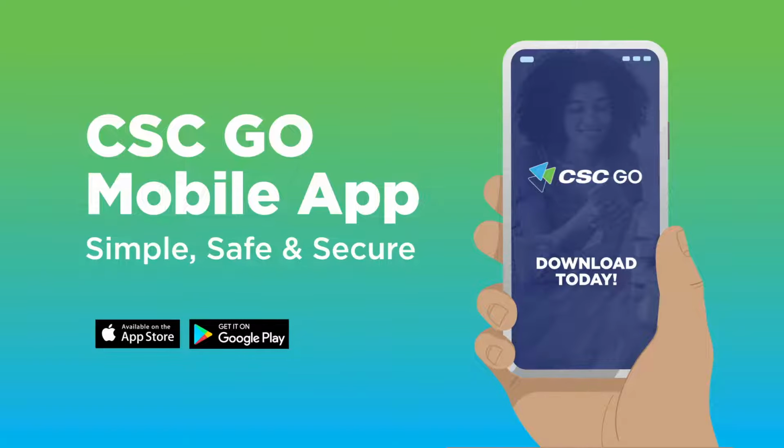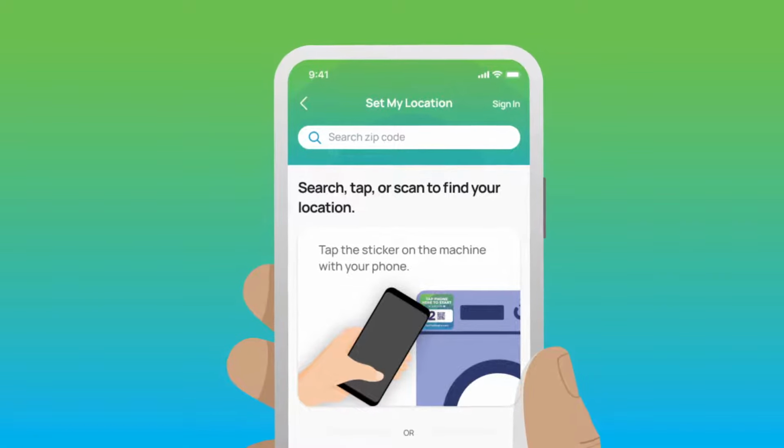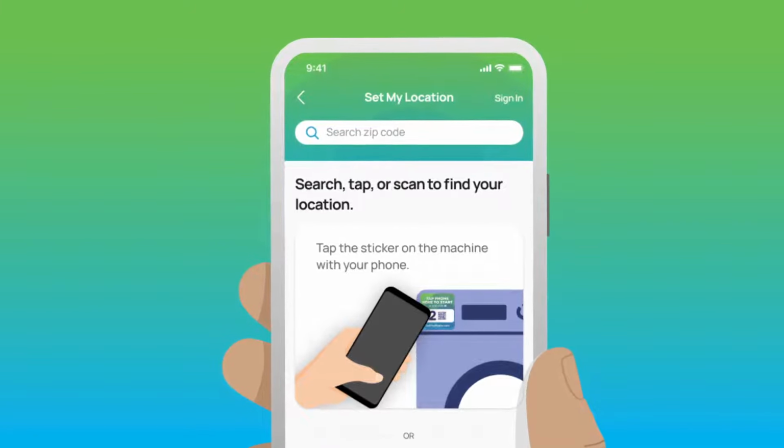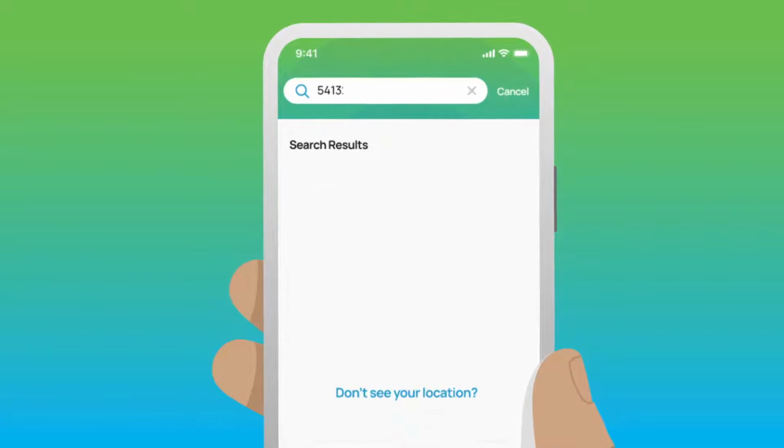Once you install CSC Go, you'll need to set your location. If you're in a CSC Go laundry room, simply tap or scan a sticker on any machine to set your location, or you can search for it by zip code.